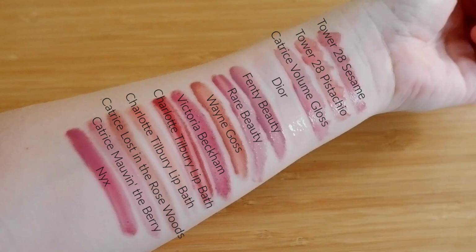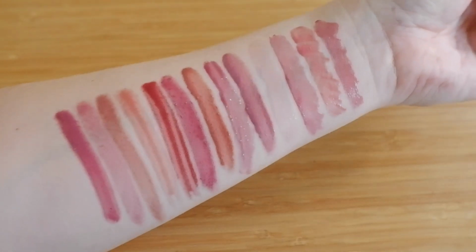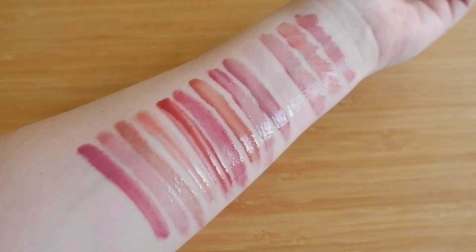So those are the 10 lip glosses that I wanted to share with you today. I really enjoy these. I'll make sure to pop an image on the screen right here so you can see them all swatched side by side. As I said at the start of the video, I have a type when it comes to lip gloss. If it's not mauve toned or close to it, it's very likely that I'm not going to like it.